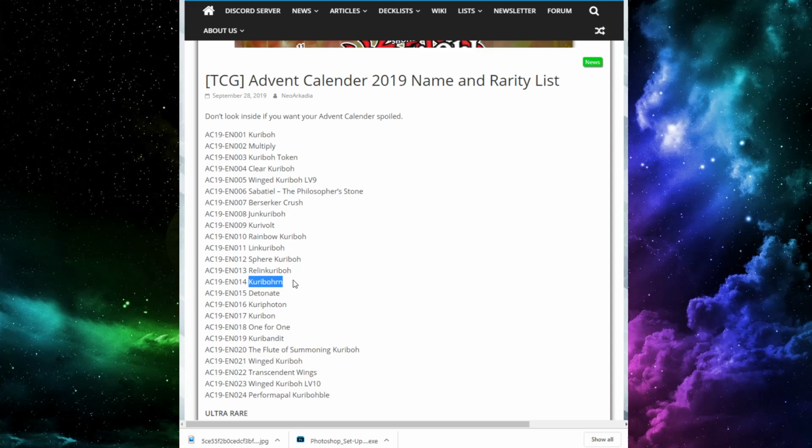Here, this one's pretty interesting as well. It's like $4 for the common, and it has no other printing other than that. So this will be the first one. It would be foil. We could easily see it be more than $3-4 here. That could be pretty cool.